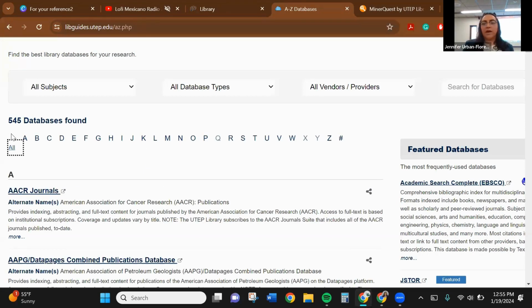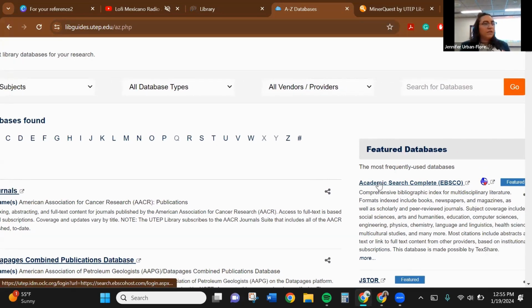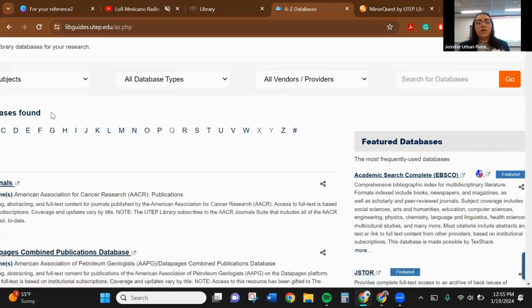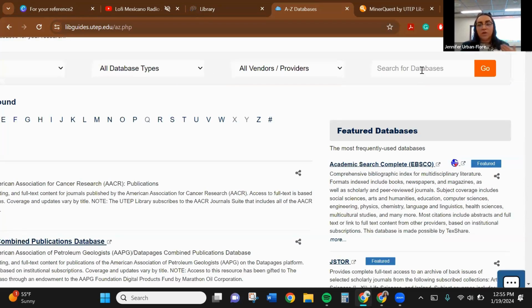I'm going to click on back to all. So I want to see that 545 total. And then I'm going to click on Academic Search Complete. You can find this under our featured databases. This is one of our most popular. You can always click under A and search for Academic Search Complete, or you can type in the name if you know the name right in here. So again, I'm just going to click on our featured database of Academic Search Complete.